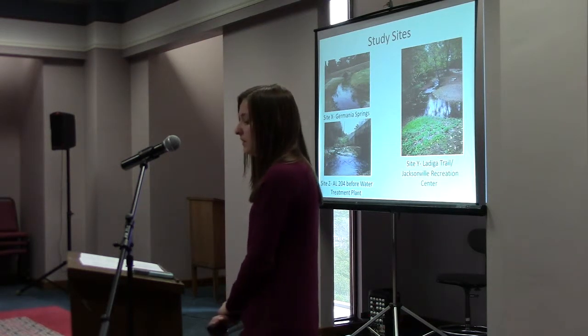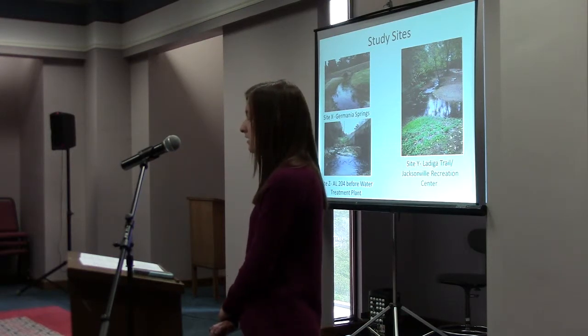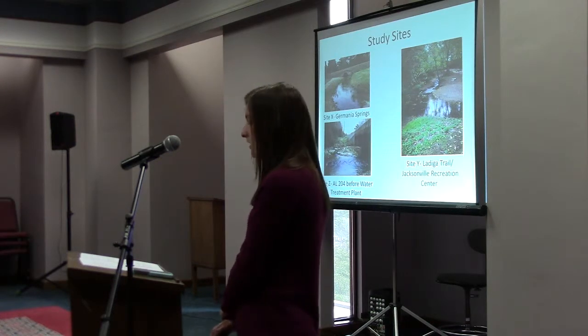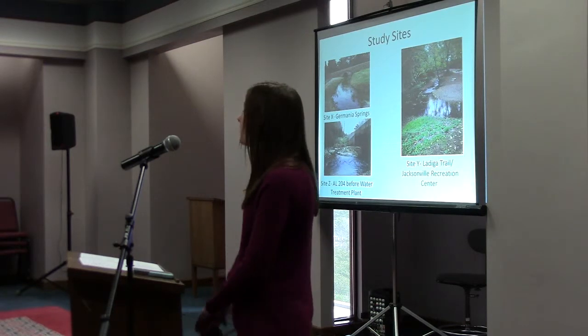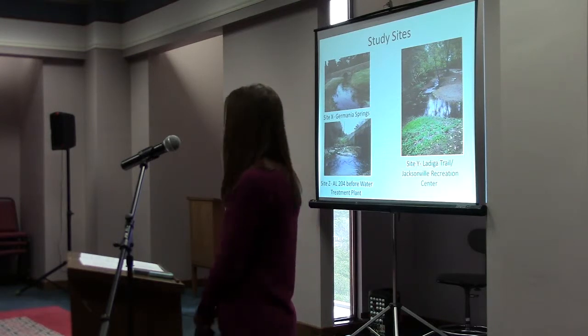Site X water begins at Germania Springs Head and dumps into Flat Tire Creek, and then later enters the Tallahatchie Creek. Site Y is located near Jacksonville Recreation Center and is also classified as a public park area. The Ladiga Trail runs alongside and across the creek sampling site known as Haynes Branch.